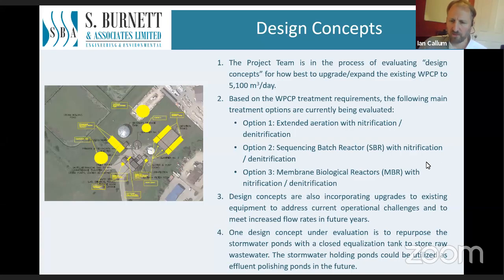Just addressing the odor issue that I alluded to a little bit earlier, one of the design concepts under evaluation is to repurpose the stormwater ponds. Basically, instead of diverting water at the front end as it comes into the wastewater treatment plant, the stormwater holding ponds would be used as something called an effluent polishing pond, which would only be there to accept treated water that had passed through the treatment plant, just in a case where it didn't quite meet an effluent limit and needed to be brought back through the treatment plant again before it was sent out to the Besley drain and then the Boyne ultimately. So the idea there is that would significantly bring down the odor by putting treated water, instead of water coming in at the front end of the process, into those stormwater ponds.